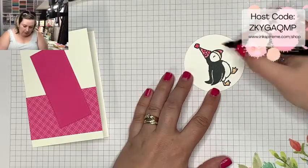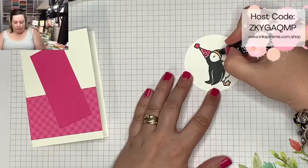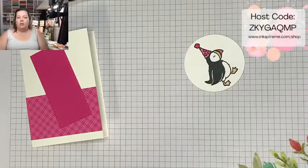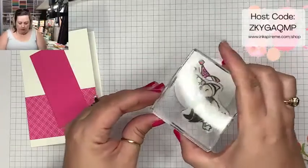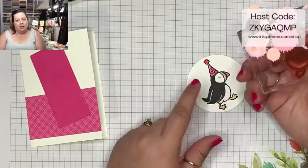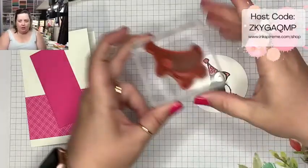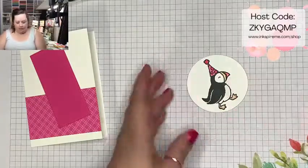Otherwise, you run the risk of having gaps in your shading. And that's not a problem if you're using a Stamparatus and you can re-ink your image and go back in. But if you're doing it on a block, it's really hard to then try and line it up again if you end up with holes. So that's why I like to ink upside down when it's got that solid coloring like the black here. I hope that answers your question.